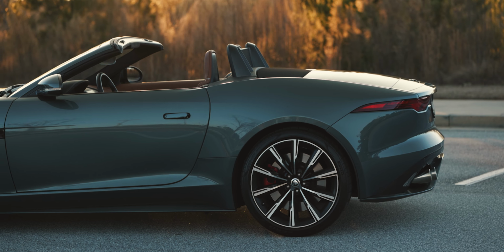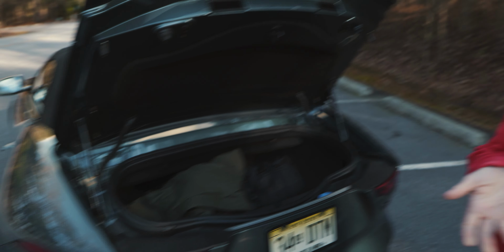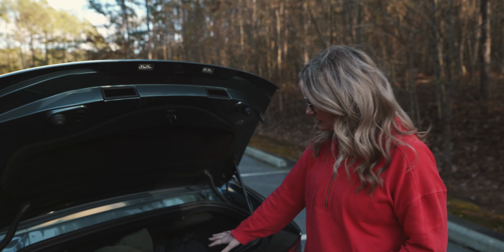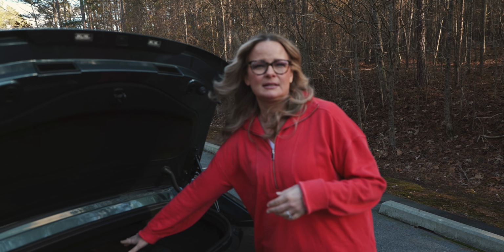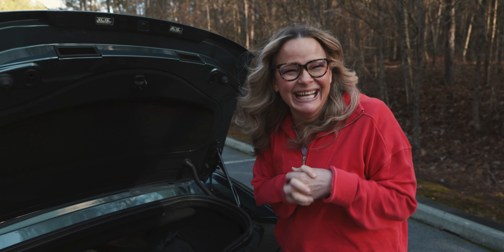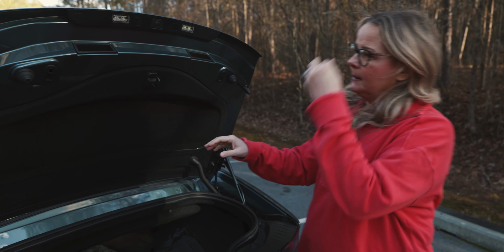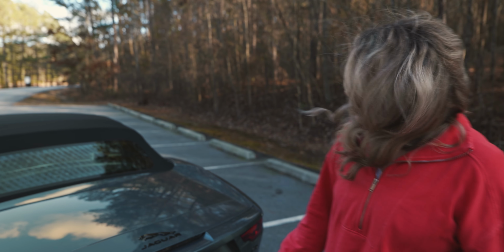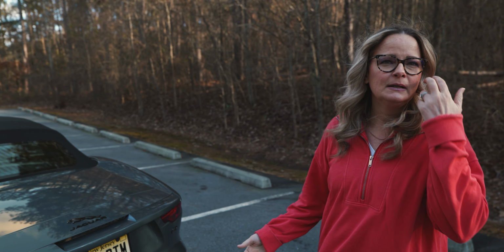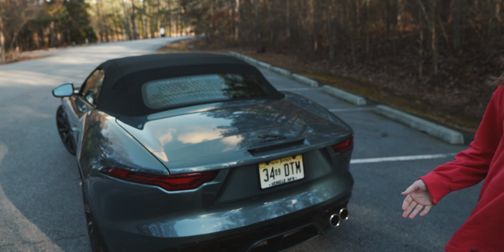And the trunk, it's not automatic, but I guess that's okay. It fits, as you can see, a jacket and your camera bag. And that's about it. Maybe you could fit some folders or something. Some folders. Not very much. It's really no bag to speak of. But it's good that you have space with a convertible top. To have any space at all, you mean? Yeah, because the top has to go somewhere.